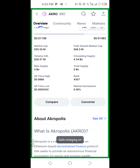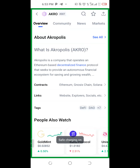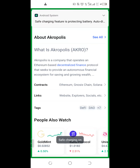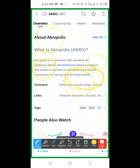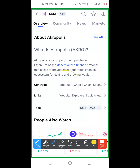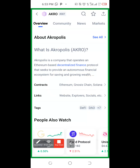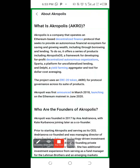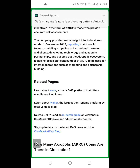So if you go down more, you'll be able to know more about the coin. What's Acropolis? They will tell you what it is being used for. You will see the contract address. If you want to use this contract address, that means you want to buy it, you can buy it on Ethereum chain, on Gnosis chain, on Solana chain. So if you click see all, you'll be able to learn more about the coin. So that's why one of the terms that we use in crypto is: do your own research.